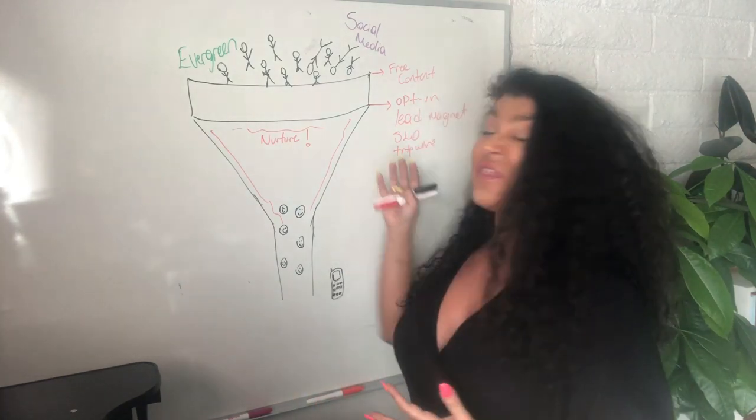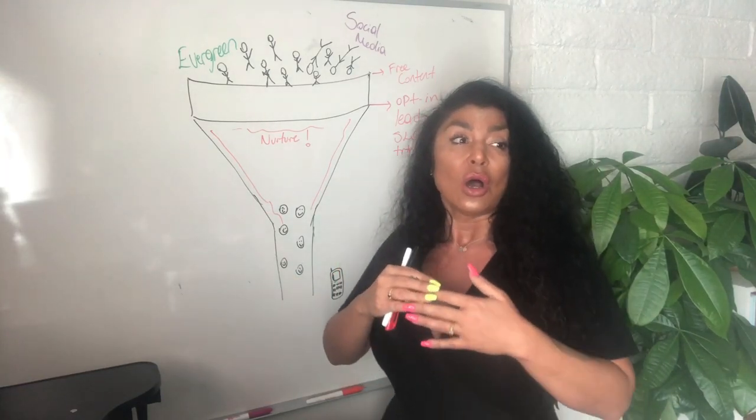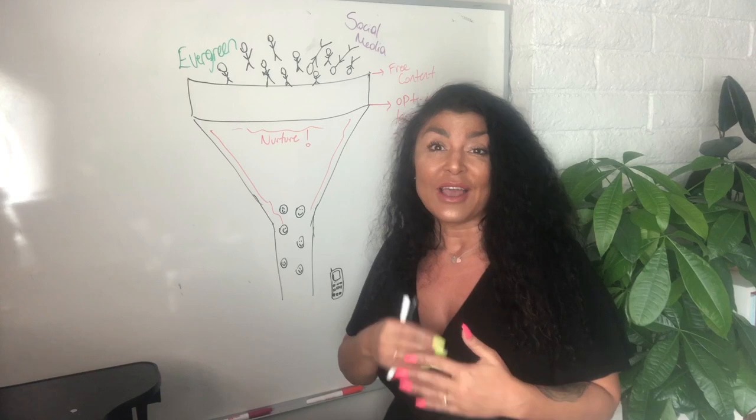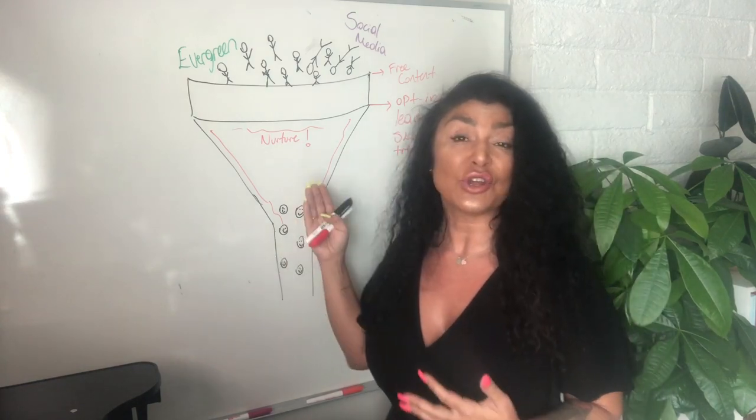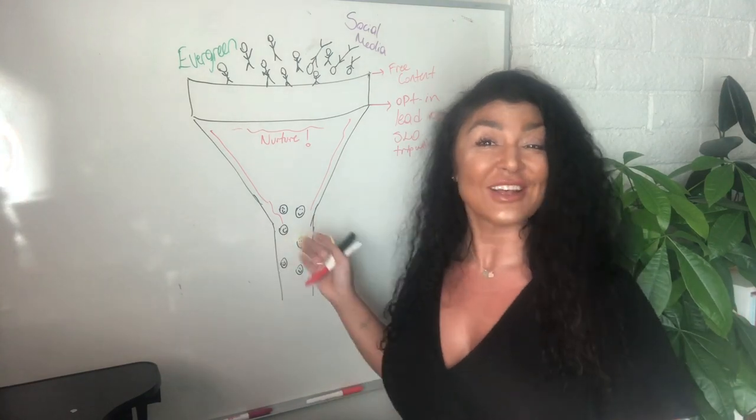Also, this is an evergreen system that will work behind the scenes, evergreen. This process you're gonna automate is gonna work by itself. That's why it's an evergreen sales machine.